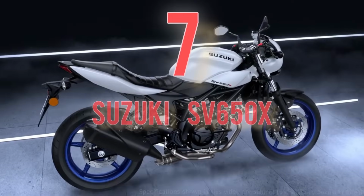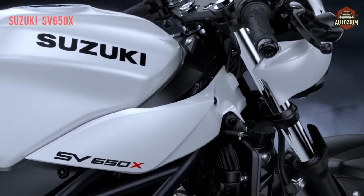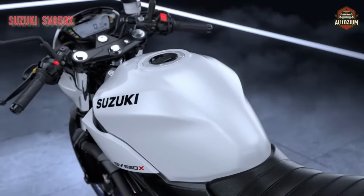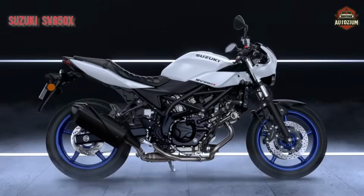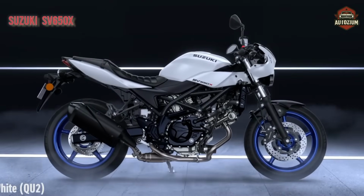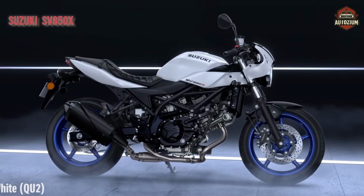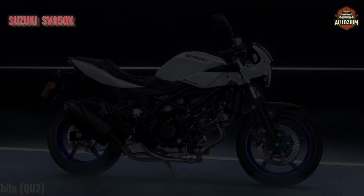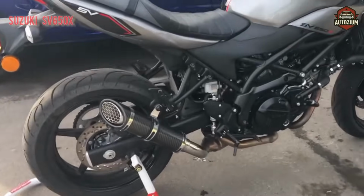Let's roll. Number 7, Suzuki SV650X. You'd think a V-twin Suzuki with 75 horses and a cafe racer aesthetic would be flying off the shelves. But nope, dealers can't move them. Maybe it's the awkward retro meets modern styling. Maybe it's the fact that most people just grab the standard SV650 instead. Either way, these bikes are stacking dust on showroom floors.